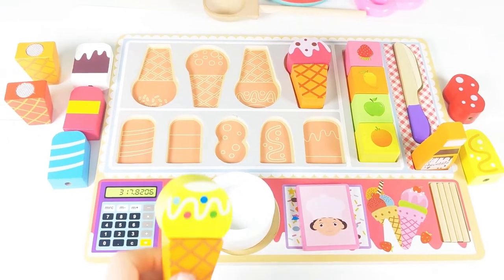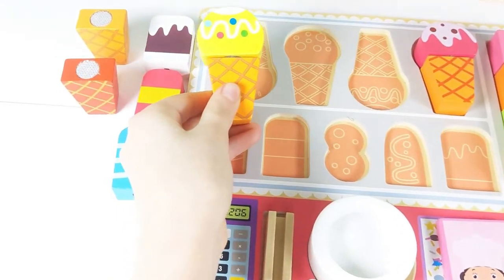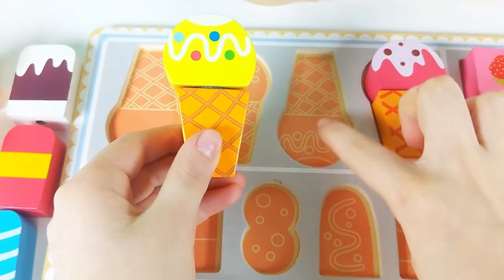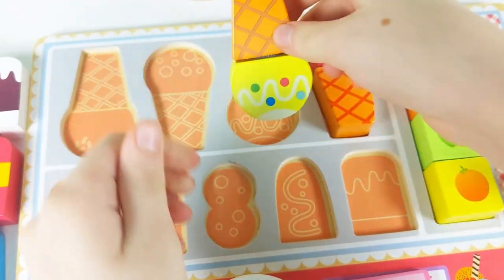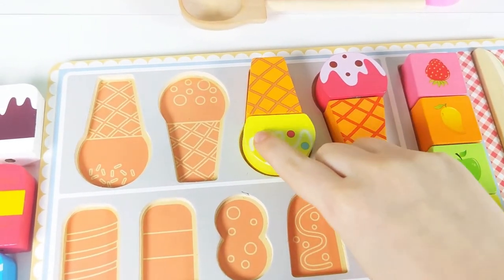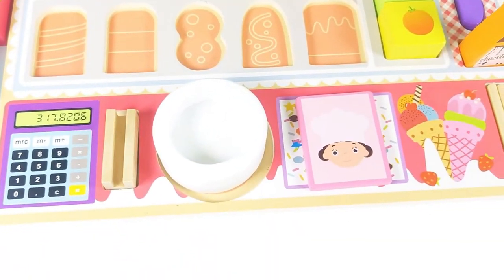Now, can you help me find where the ice cream goes in the puzzle? Not here. How about here? It has a squiggly line and four dots. The pattern matches our ice cream. This ice cream costs 5 coins.